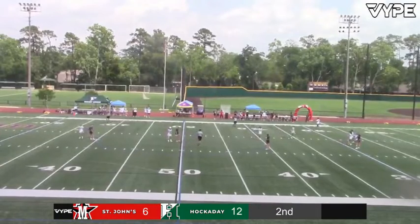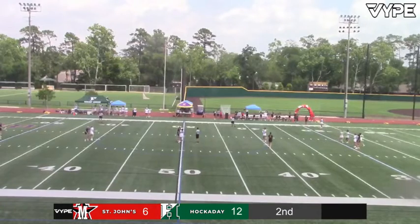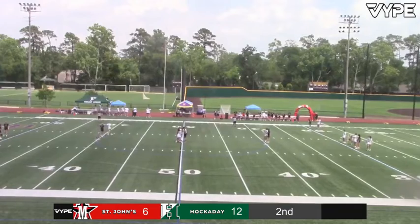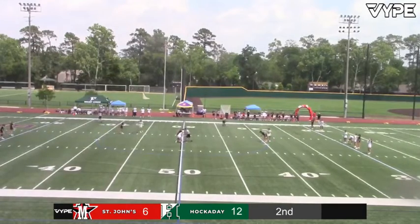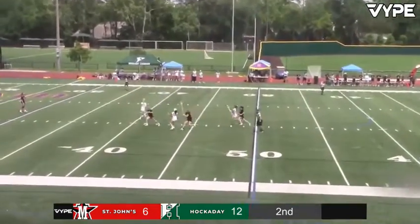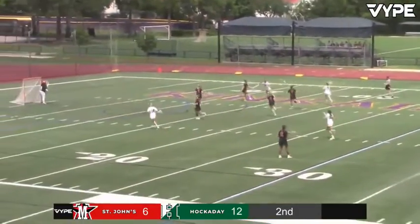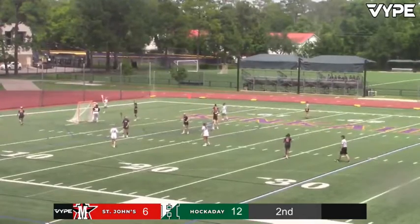St. John's sends number 31, Lexi Lukens, to the draw circle, facing off against number 15, Minjae Kwon from Hockaday. So after the timeout, 8:08 left. Hockaday Daisies 12, St. John's Mavericks 6. Scott Elmore sets the draw. She has that's the best part of the draw. In addition to her winning it, how she has that quick release to get the ball upfield. Very impressive, and she switches sticks and heads into the attack zone.